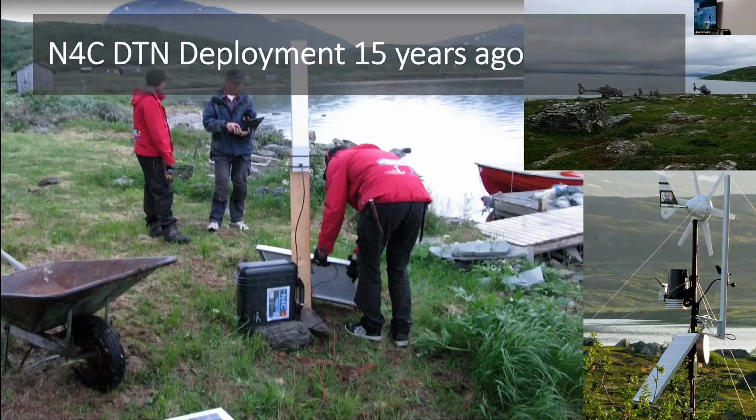I would like to quickly return to 15 years ago, when we did the M4C project up in the mountains as well. During that time, we deployed DTN in some of the remote villages, and we provided some basic connectivity. It was HTTP caching. Podcasts were still popular during that time. Cloud infrastructure was not the thing yet, so it was possible to offload the data and push it through the network.